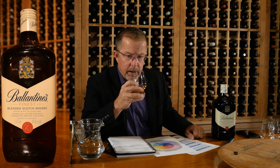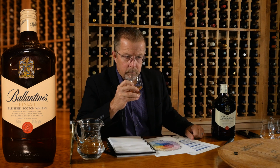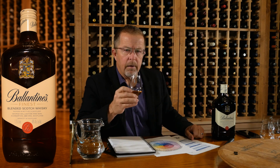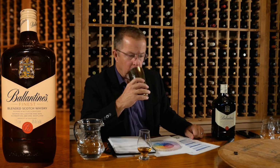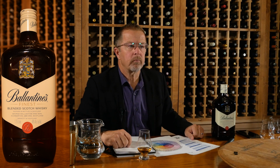Definitely a little bit of cherry, spice, a little bit of wood coming through, kind of a warm wood. Definitely a fruitcake kind of character. Pretty subtle on the palate. Pretty easy drinking. Very smooth though.